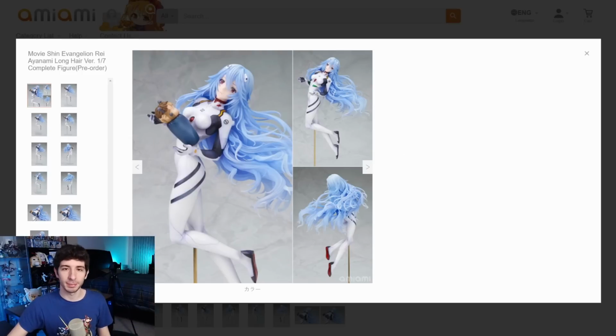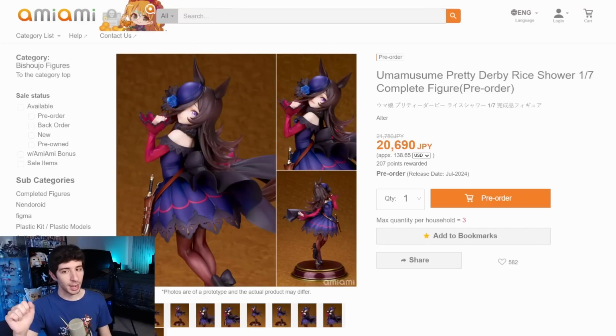You're in good hands. Here we have Uma Musume's Rice Shower, a 1/7 scale for just about 20,700 yen. Keep in mind that most Alter figures can be found for slightly cheaper prices, like 1,000 yen or so at other retailers. AmiAmi just has the highest price, but it's also the easiest for me to use for this video series. So if you go to like HobbyLink Japan or Hobby Search or CD Japan, usually you'll find them for slightly better deals.